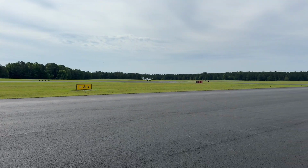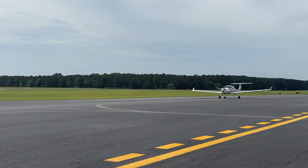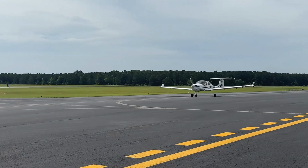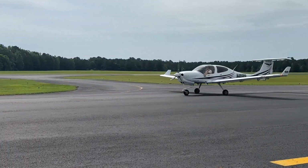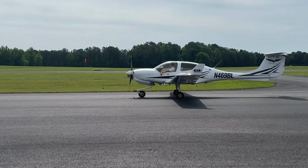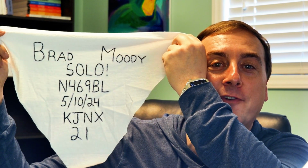Most first solos include 3 takeoff and landings in the traffic pattern. And let me tell you, nothing beats the feeling of touching down after your first solo flight. It's surreal. That's the moment it really sinks in. You're a pilot, and from here on, things are going to move quickly. One fun thing that you'll want to do is make sure that you wear a disposable shirt. This is so your instructor can tear your shirt as a rite of passage for your first solo flight.